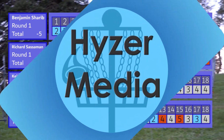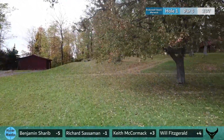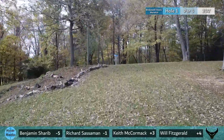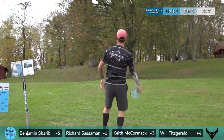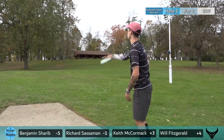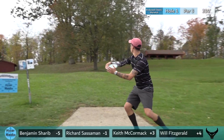And we will begin on hole one. Wendy, what do we got? Hole one is a par 3 at 234 feet. That's right, and these players will probably be going either with a backhand turnover or a forehand hyzer shot, having to avoid one small pocket of out of bounds on the left and a steep slope behind the basket. And we'll see how they're able to tackle it.